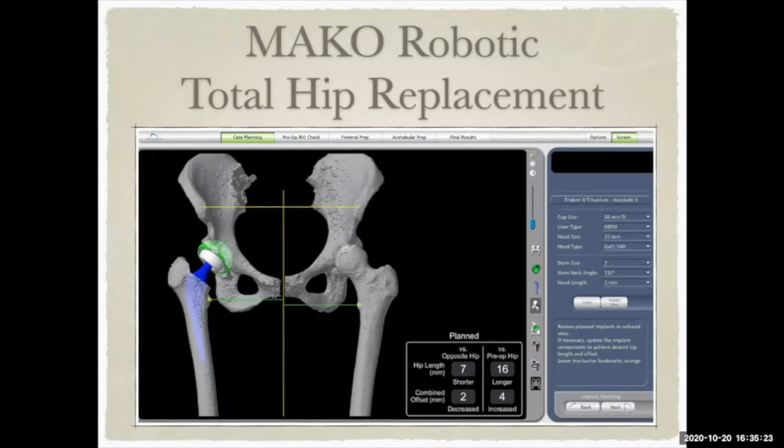And of course, you can make intraoperative changes. So just because I've planned for 16 doesn't mean I'm stuck with 16. Throughout the whole operation, I can make finite little changes. I can make changes down to 1 millimeter of difference between leg length and offset.